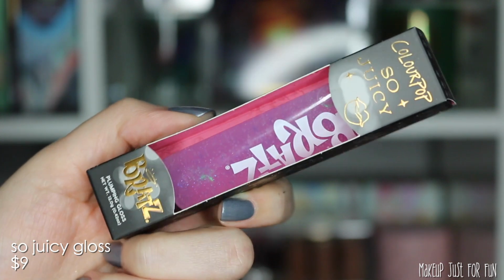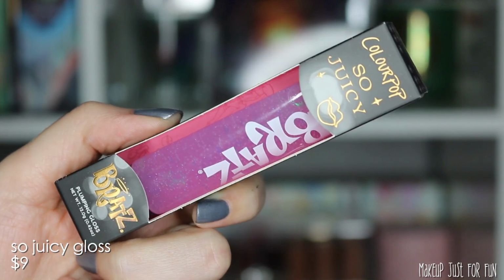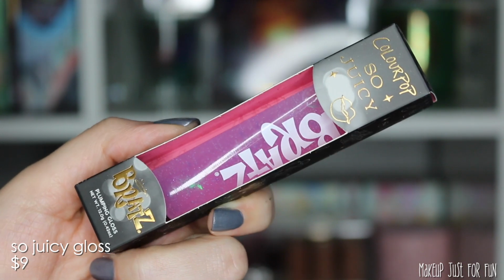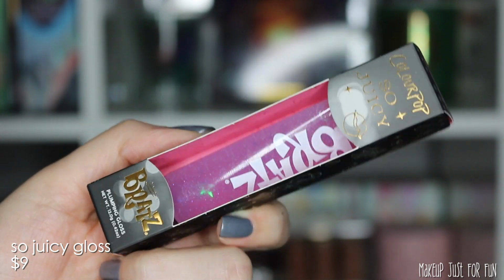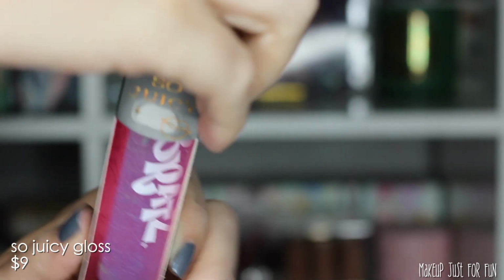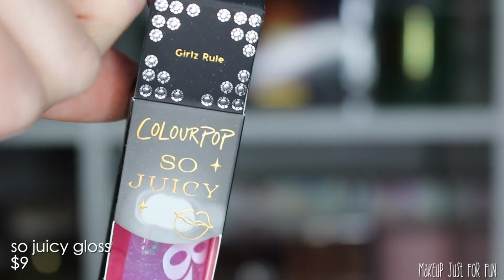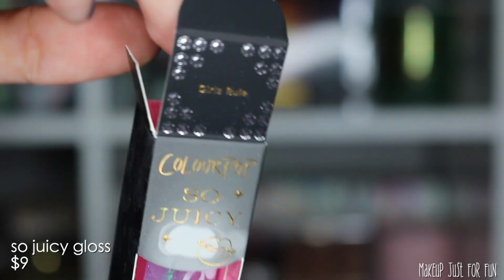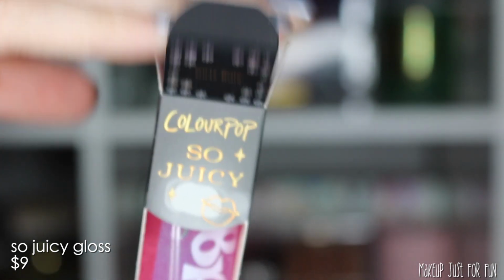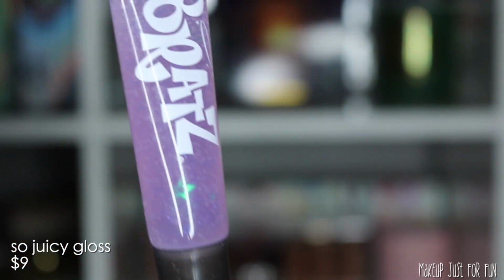Next up, we have the So Juicy Gloss. This is a plumping gloss. Again, you already know what I'm going to say. This isn't the type of product I love. I hate lip plumpers. They're just uncomfortable to me. But this is another one that makes perfect sense with this collection. This is such a classic late 90s, early 2000s style, this squeezy tube of lip gloss.